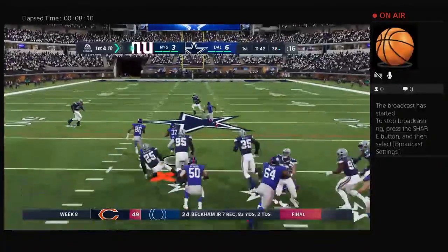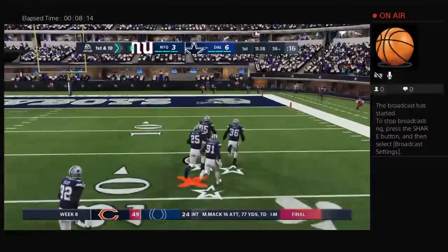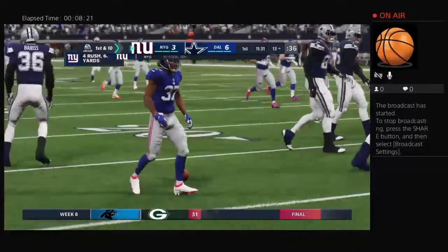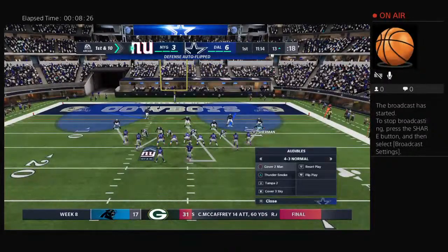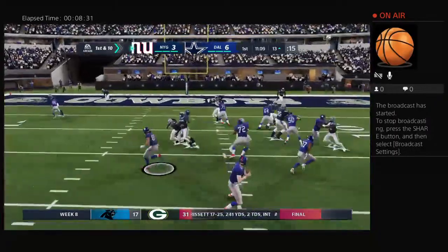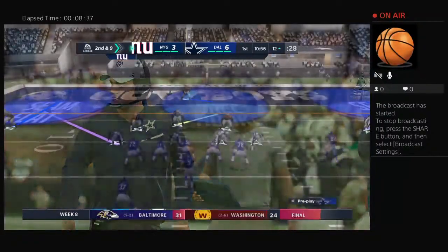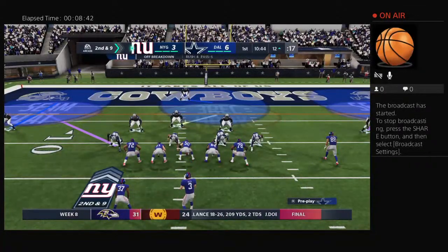On 1st and 10, it's Swift. And he's into the clear. Past the 20. And he takes this down deep on the Cowboys side of the field. A big play there for the Giants. 51 yards on the ground. A real field flipper there as all of a sudden they've got a first down in the red zone. And he'll fight his way down right around the 12. Give him maybe a yard. Quite the opposite from the previous big gainer. 1-yard gain. Brings up second.